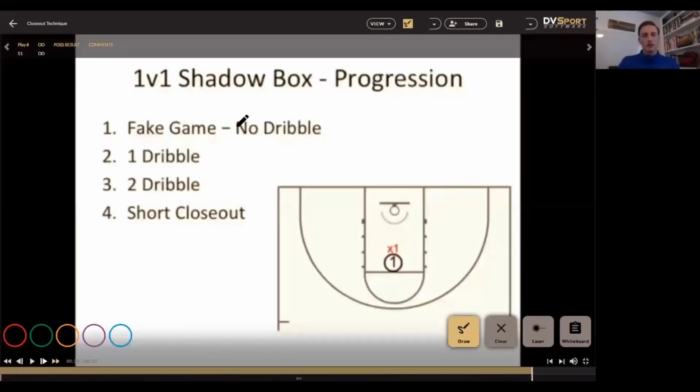Progress the drill. Number one, fake game, no dribble. They're learning their distance of impact. Your offense is learning patient pivots. Number two, you add one dribble. So now not only is the player asking, what is my distance of impact if he shoots the ball, but now I also need to contain.